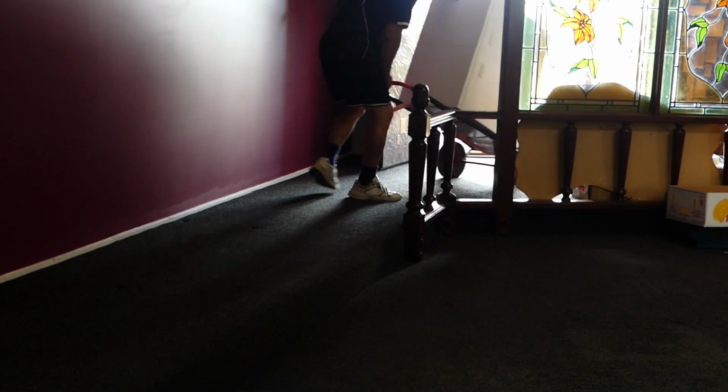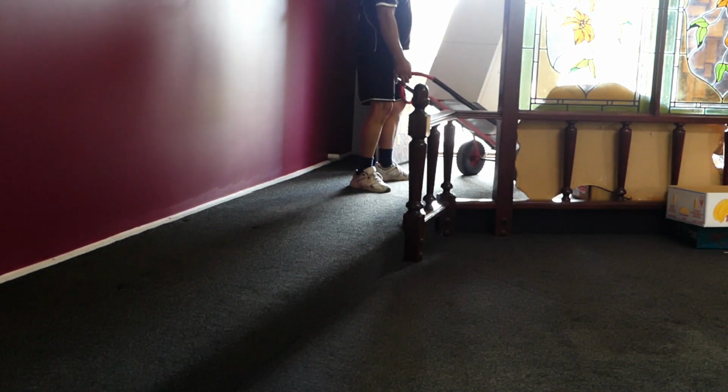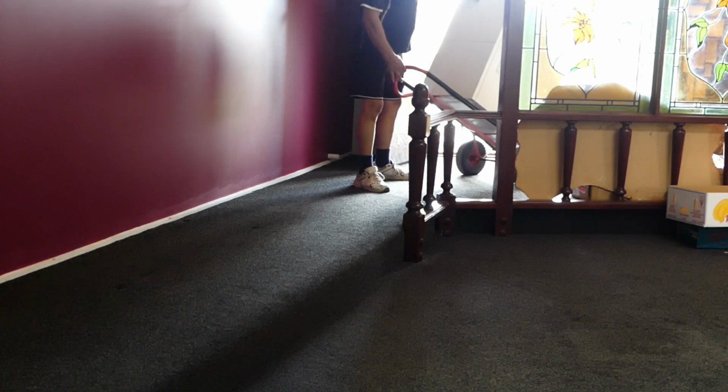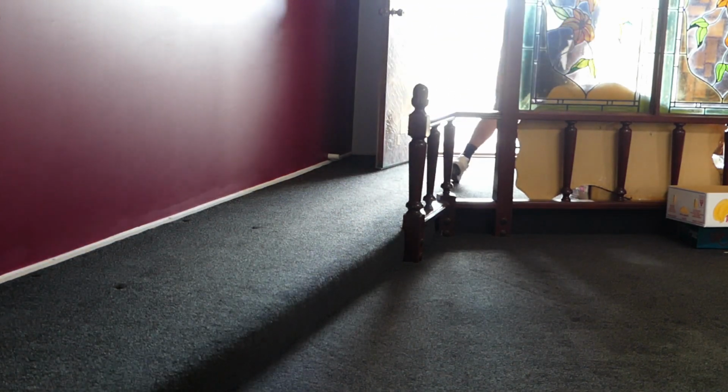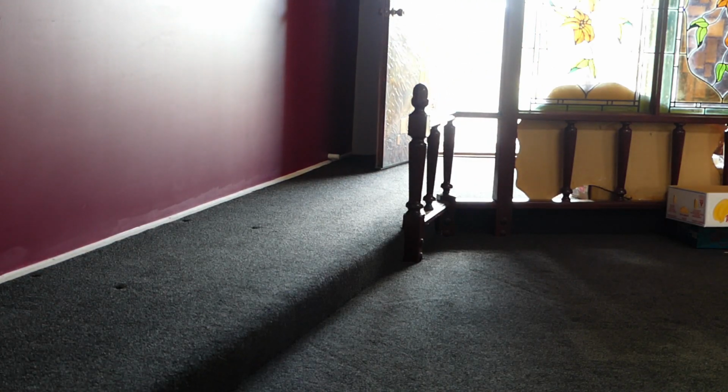My goodness, that truck must be like Mary Poppins' carpet bag. Mate, we haven't even gone to the side door yet. Really? Yeah.